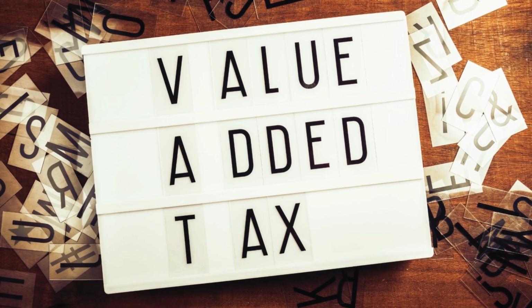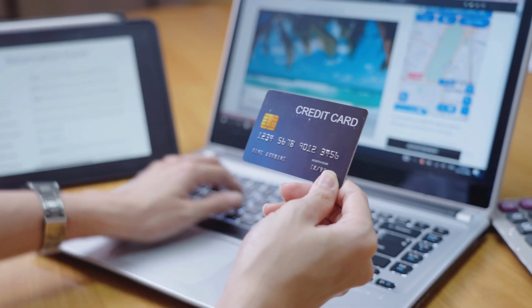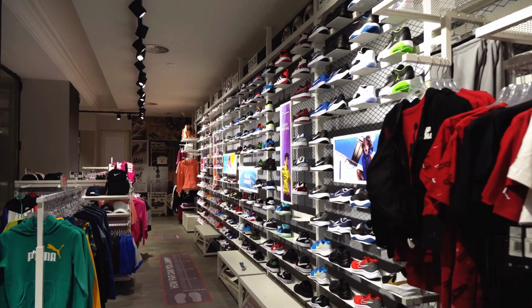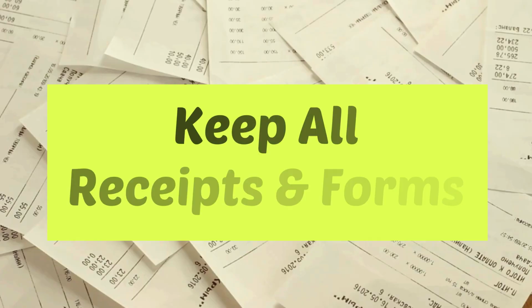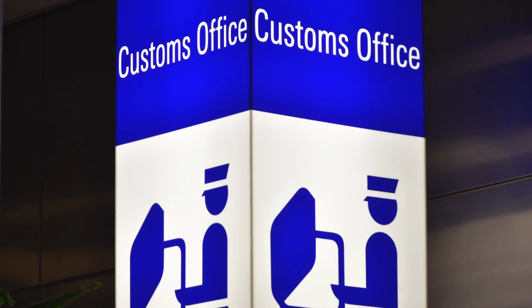VAT, or value added tax, is already included in the retail price. As a non-EU tourist, you are eligible for a refund on qualified purchases from shops that participate in the tax-free shopping program. Ask for a VAT refund form at the store when you make a qualifying purchase. Bring your passport, it may be needed. Keep all original receipts and forms. At your final EU departure port, before checking your bags, head to the customs counter with your purchases and documents to get the forms stamped.